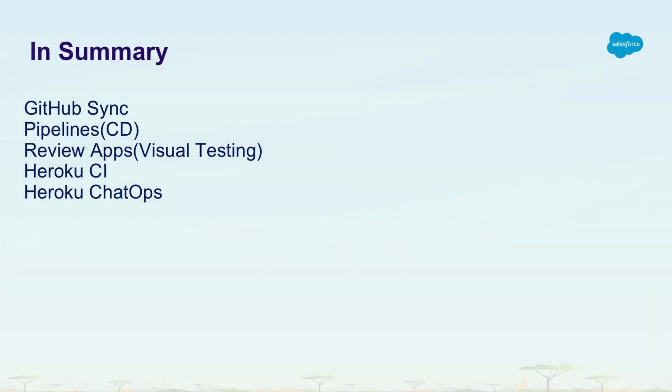So we talked a bit about GitHub Sync, pipelines, review apps, Heroku CI, and ChatOps. These are the components that build up our Heroku Flow that enable you to be more productive, to collaborate, and to be agile so that you can innovate and react to these market forces.